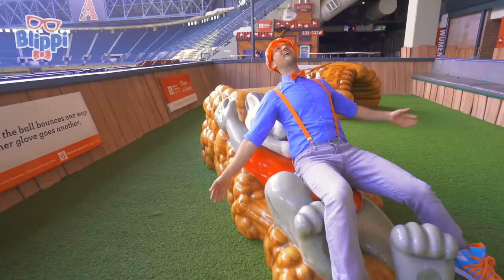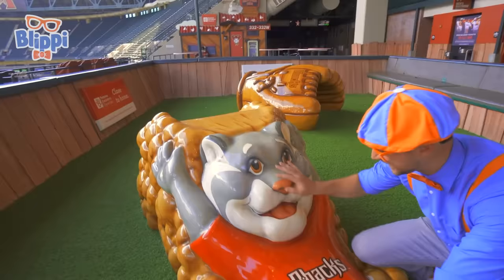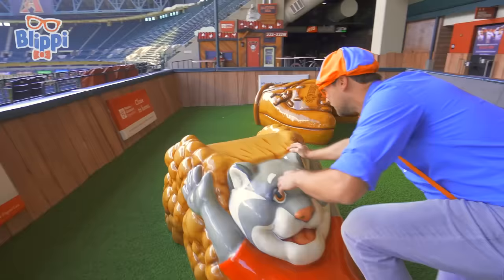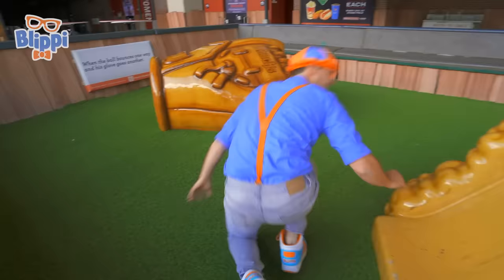Whoa, this is awesome. Oh, hey, look. There's a bobcat right here. Hello, bobcat. Meow. Meow. Ooh, and it's a slide. Check it out. Whoa! All right, here we go! Whoa, that was fun! I wanna do it again!